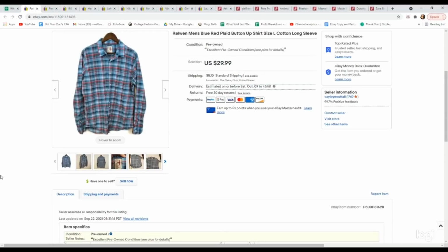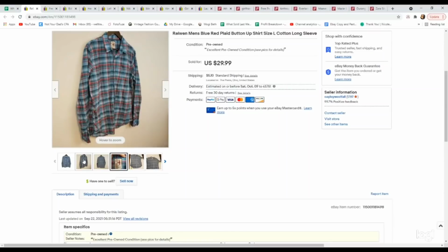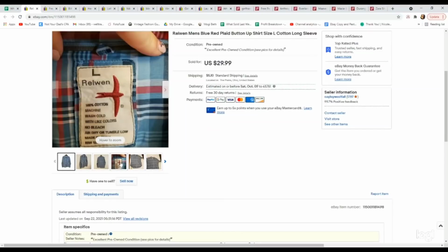Here's a brand I hardly ever come across, but when I do, I pick it up. I thought it was worth showing in case in your area you come across this brand more often than I do. The brand is Relwyn. This is a men's brand and extremely high sell-through rate. Again, one of those things that doesn't sell for a ton, but you can get your money back pretty quickly. So this is just a plaid button-up shirt. I had it listed for $29.99 and it did sell for full asking price extremely quickly.